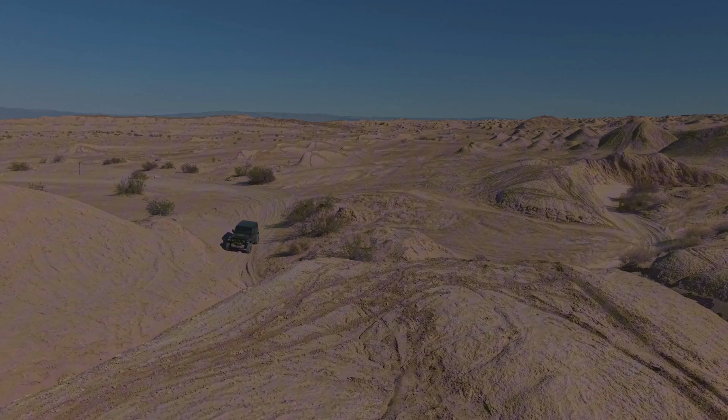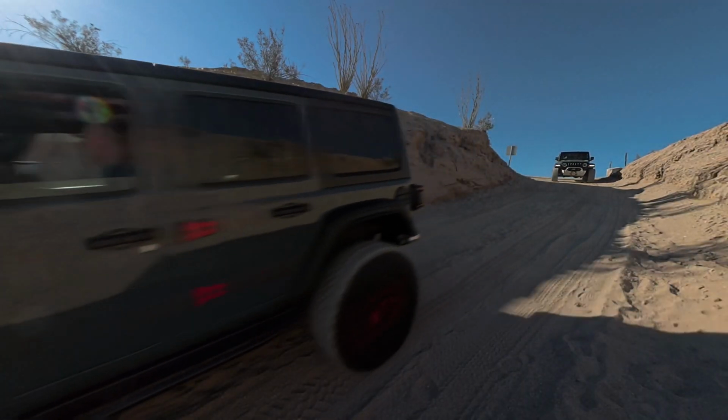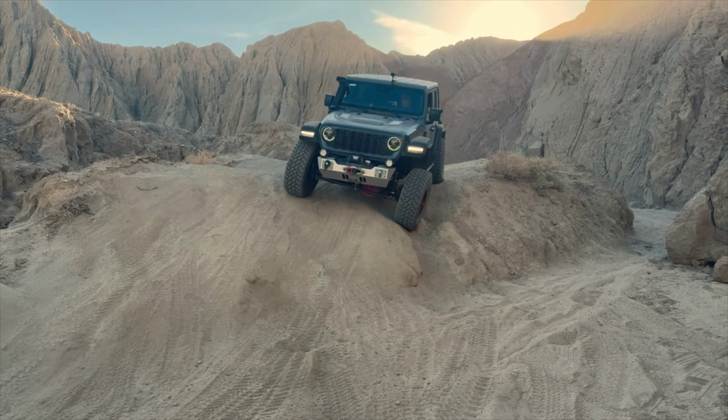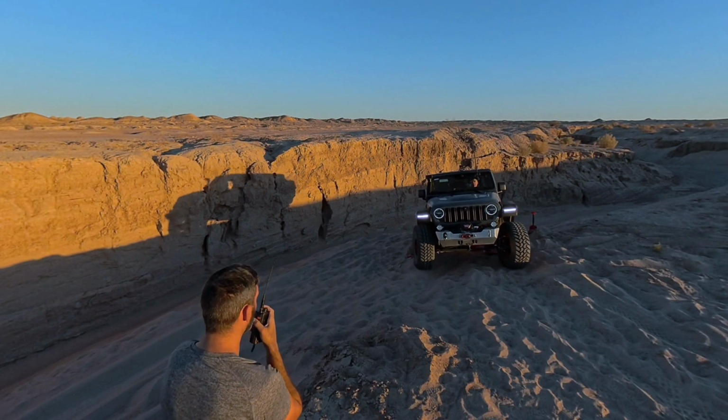10 hours later, our situation changed and not for the better. What we thought was an easy trail back to the highway and our base camp was anything but. Forced off trail into a remote area, we searched for another way out. However, there was no easy way out. Surrounded by sand, boulders, and drop offs, and with darkness rapidly closing in, we needed help. Our story begins right now.